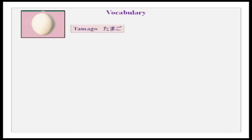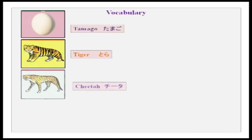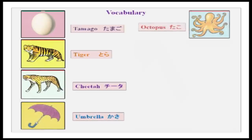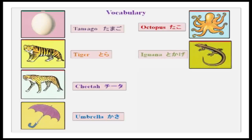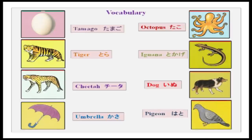Tamago, Tora, Chita, Kasa, Tako, Tokage, Inu, Hato. So you got all this vocabulary earlier. Now it's with pictures, so it's easier. It's easier to remember with pictures. Visuals are always very strong, so please try to remember this.